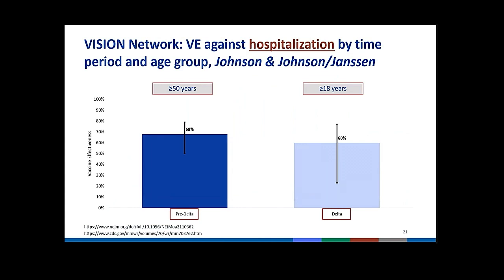And finally, since we have so little data on Janssen, I wanted to share this comparison of the pre-Delta and Delta periods. Notably, these are pulled from previous publications, and due to small numbers, VISION was not able to show a specific 50-plus estimate during Delta. We see a decrease in the point estimate for VE, although with wide confidence intervals. And if anything, the comparison of an older age group in pre-Delta to a younger age group during Delta would bias towards less decline. Next slide.